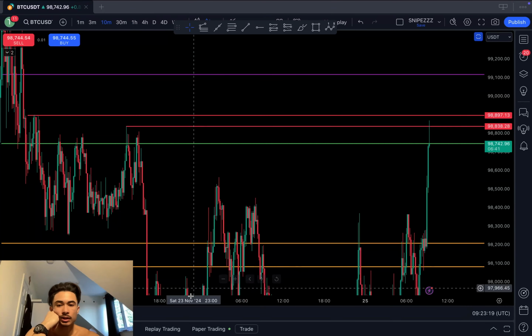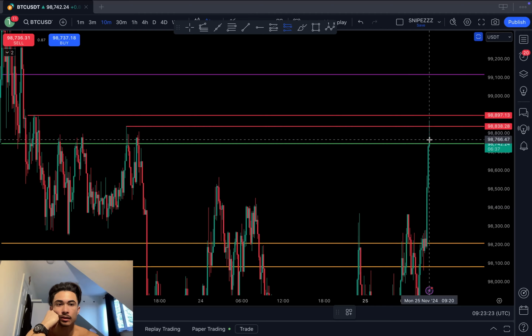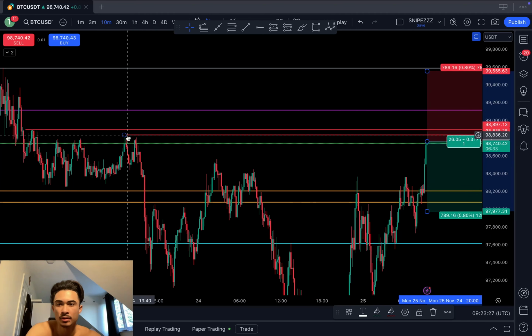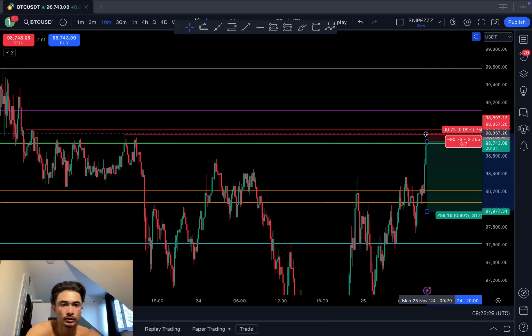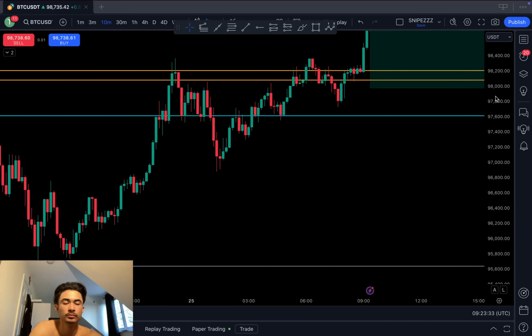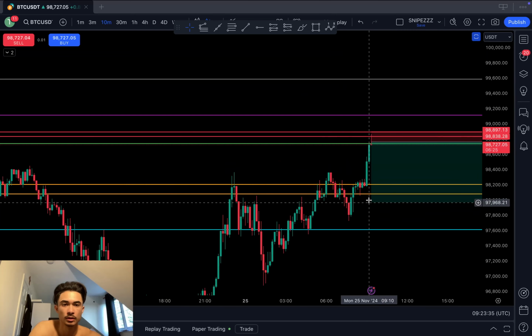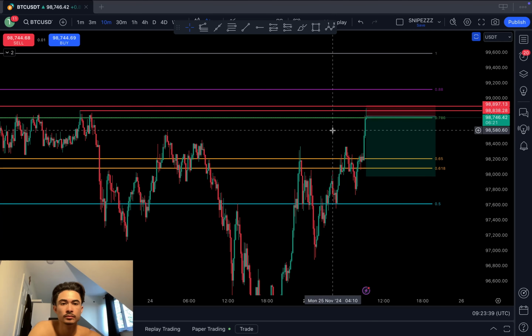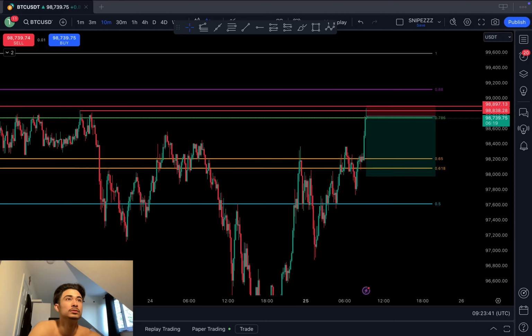Just entered short, guys. As you can see, we hit the 786 level as well as tapping this high here. So stop loss above the highs. See if we can start retracing back below the 786. See how low we can go.